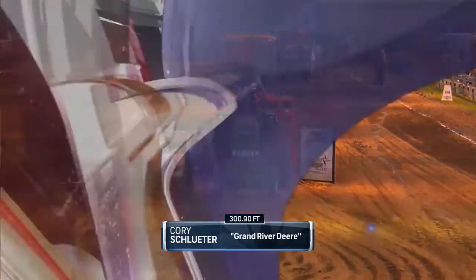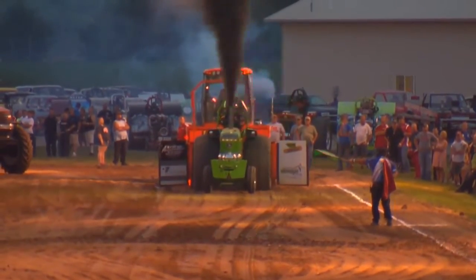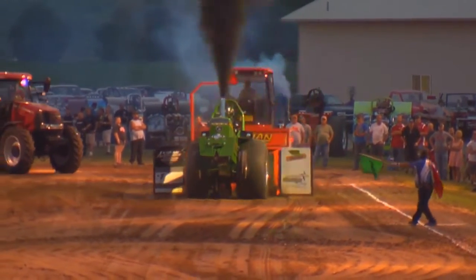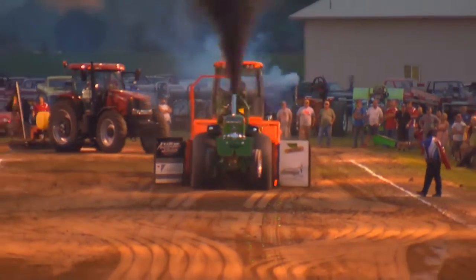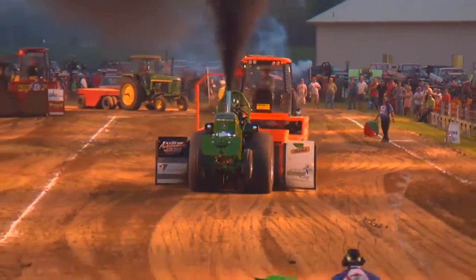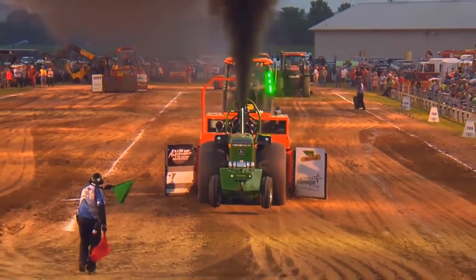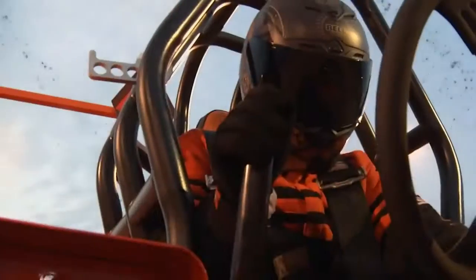300.9, not going to be the big numbers. And it looked like in a few seconds here, he is really having to work the brakes to stay on the track in the right place. Well, he's definitely fighting that bouncing right there. He's trying to get the tractor to settle down and go to the other end. And when it goes to bouncing like that, you know that's distance every time.